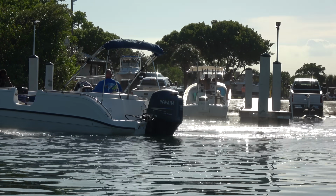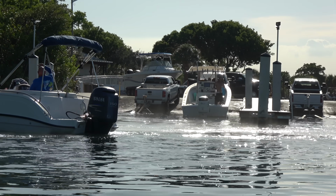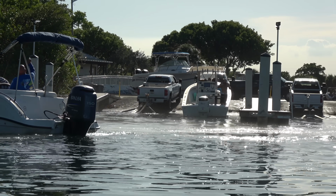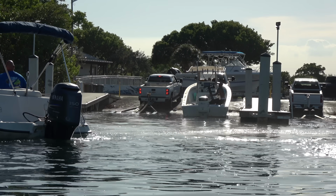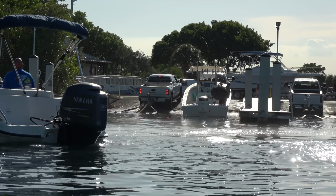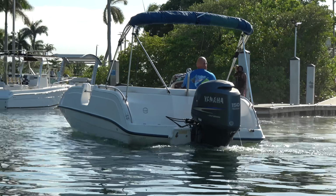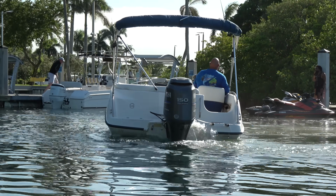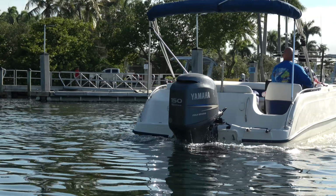I don't know that they had been. I had not paid that close of attention. But I don't recall them sitting there for 30 minutes. So the jet skis, they've obliged. One of the jet skis took off. The other one's now at the end of the dock.